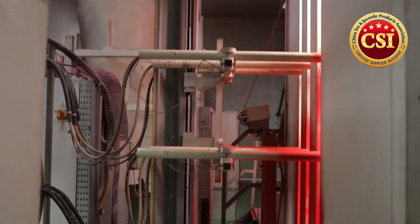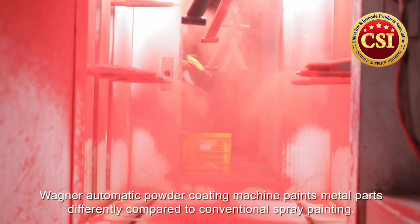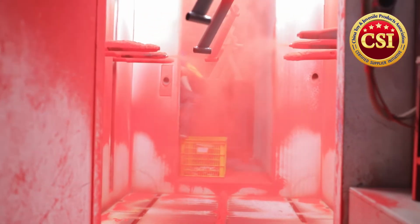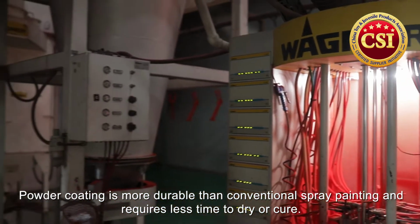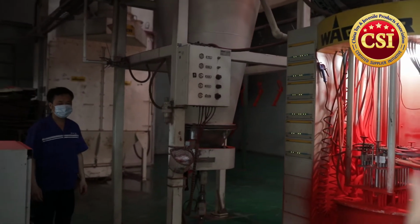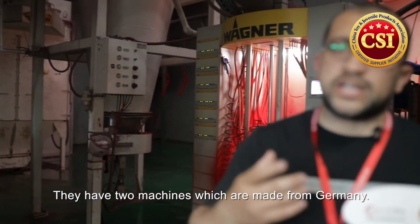Basically, Topright uses special German Wagner machines to powder spray the elements of the frame of the bicycle. As you can see here, the machine is operating, and this machine requires at least one person to control the process, basically making sure everything is correct. They have to wear a special mask as well because there is dust coming out of the machine, to protect their health.